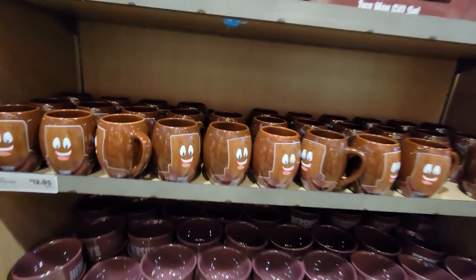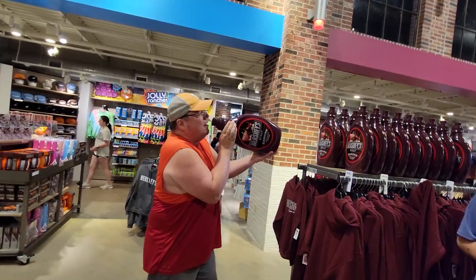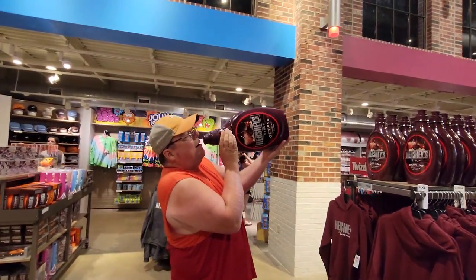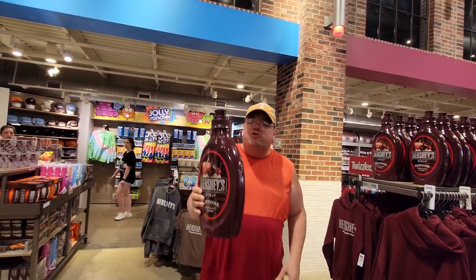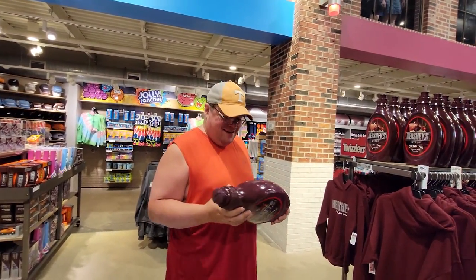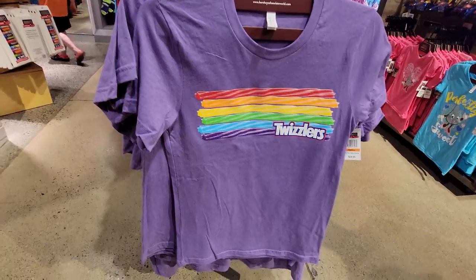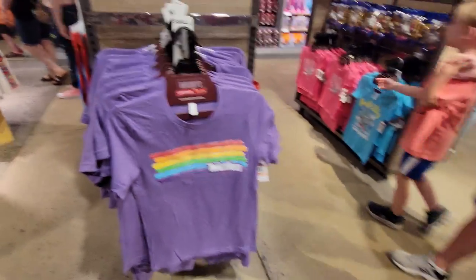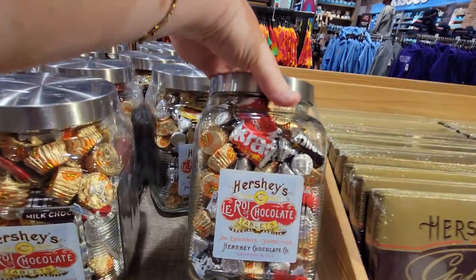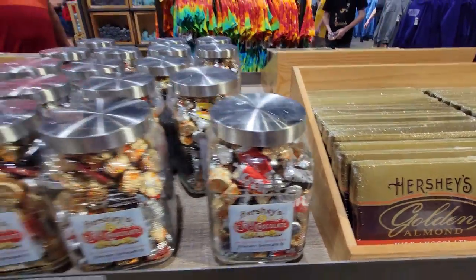Look at the chocolate candy bar caps. We'll find some syrup. Now that might be a bank. Is it heavy? If you drank this, you'd die. Yeah, you would die if you drank all this. They got a Twizzlers shirt. The rainbow kind, Twizzlers shirt. Here's a big jar of candy. And boy, is it heavy, oh my goodness.